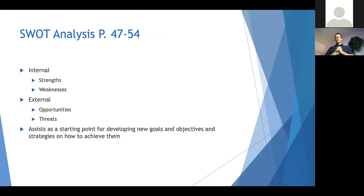External would be opportunities and threats. Opportunities are, well, what's happening that we could capitalize on? What's going on in the market? There's a pandemic, everyone's golfing. How do we get a market share? Threats are, well, we got this beautiful golf course, but holy cow, there's a new golf course opening like 2 miles down the road. How are we going to compete against this business? So that's a threat to our business.